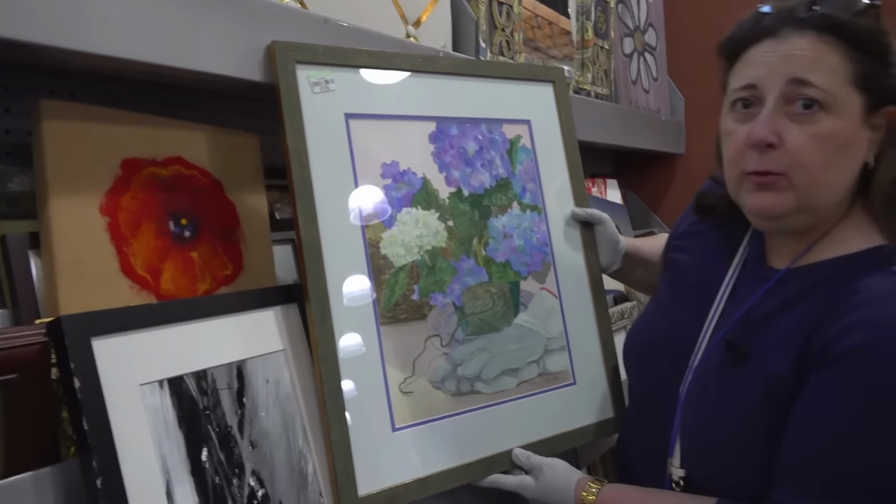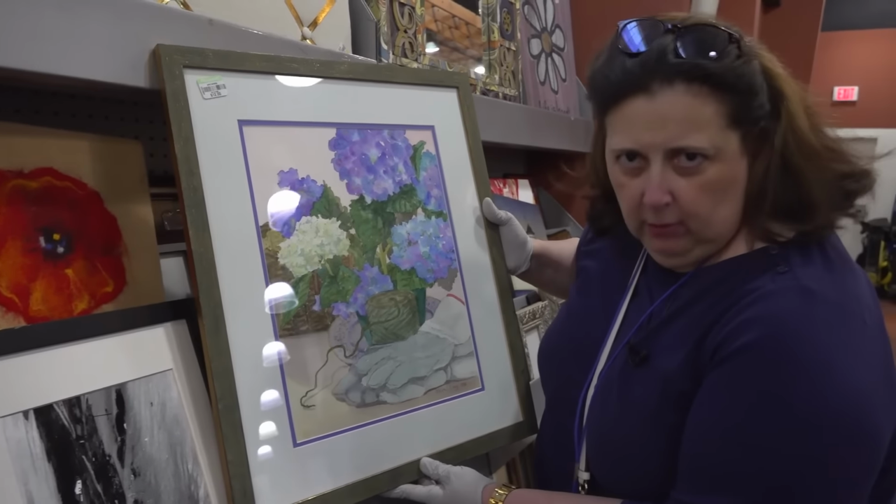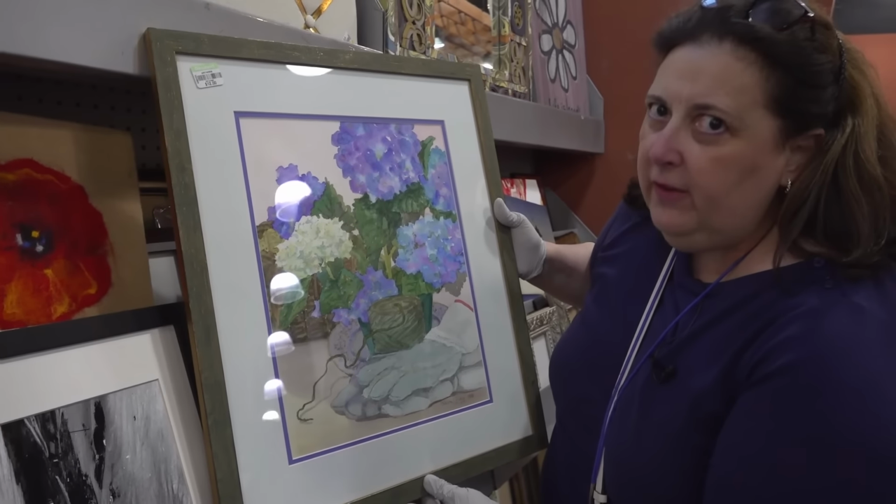This piece is really nice and it's worth $125. They want $12 for it. So I told you, good return on investment for works of art.